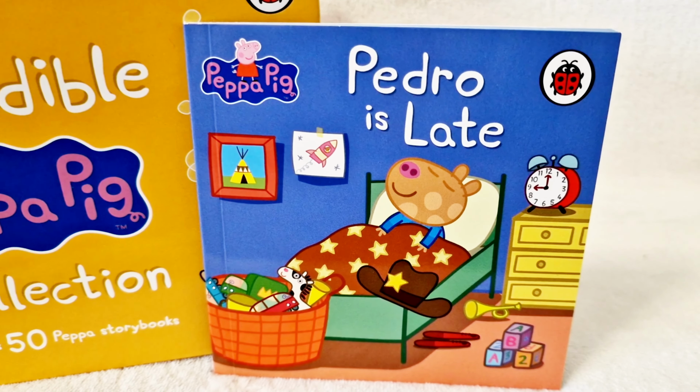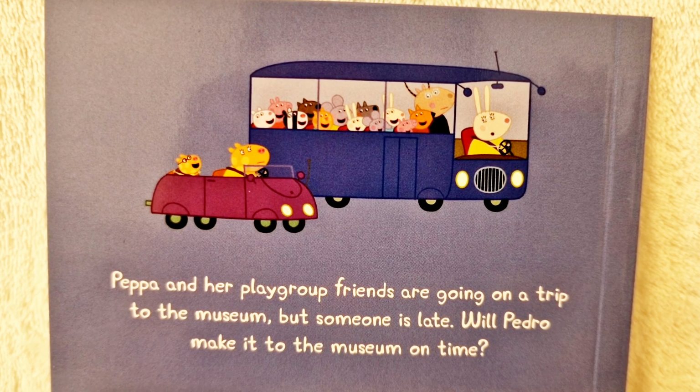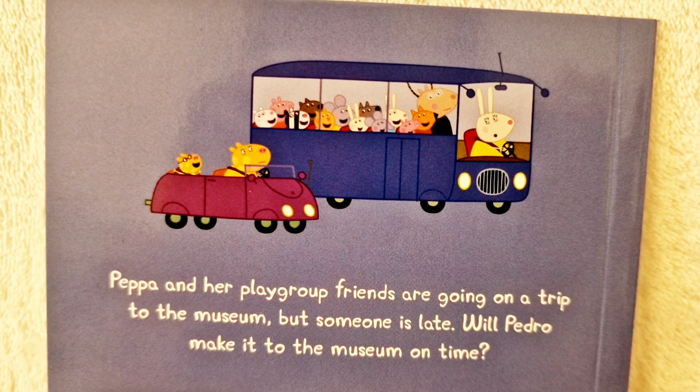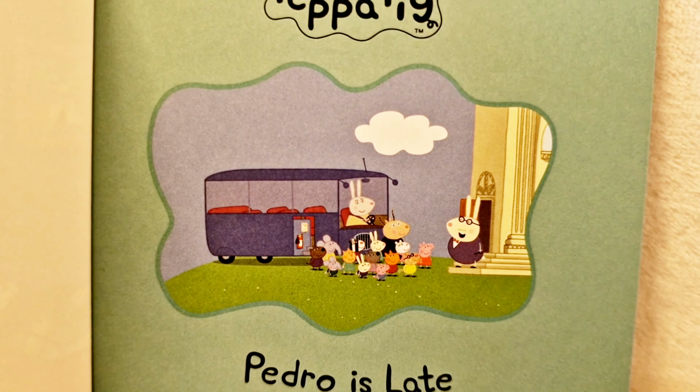Peppa Pig, Pedro is Late. Peppa and her playgroup friends are going on a trip to the museum, but someone is late. Will Pedro make it to the museum on time? Pedro is Late.